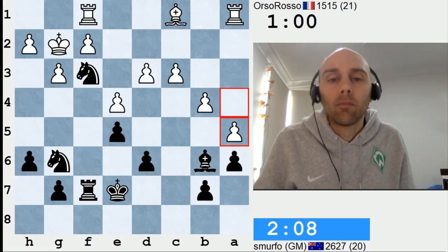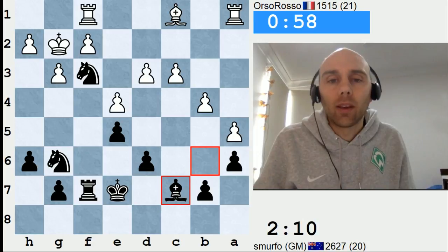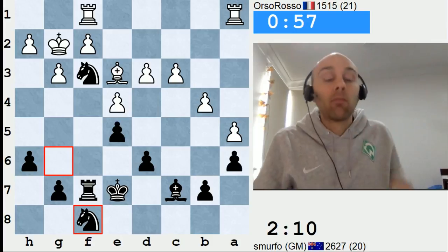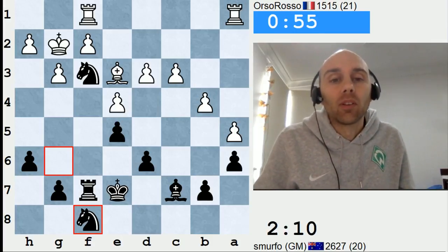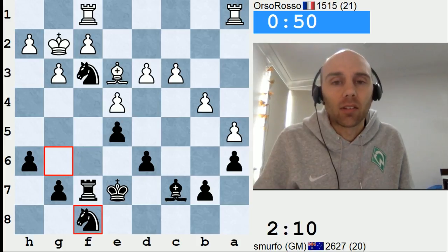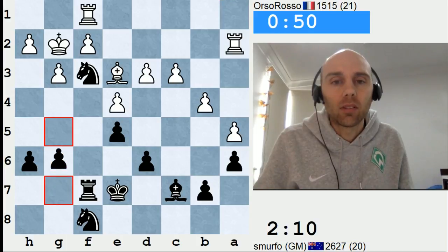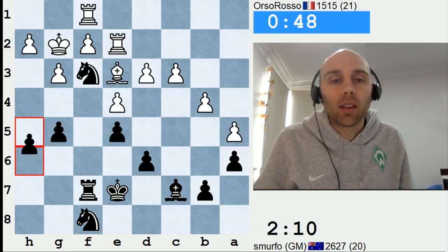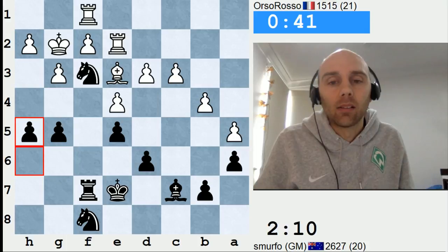Probably via f8, like so, and I will play a quick g5 as well, just to make sure that knight doesn't get trapped. But my opponent's position is pretty decent, to be honest. He's done pretty well. I will feel a bit better once I get the move g4 in. That's not very far away now.